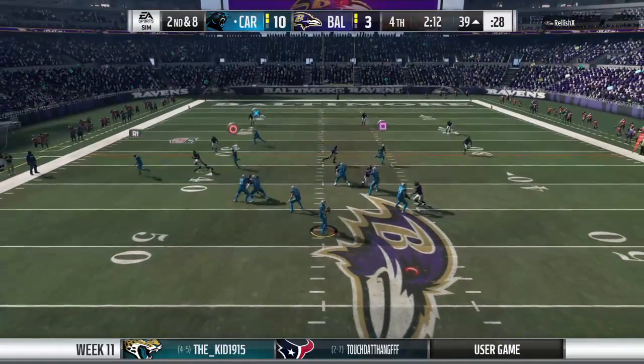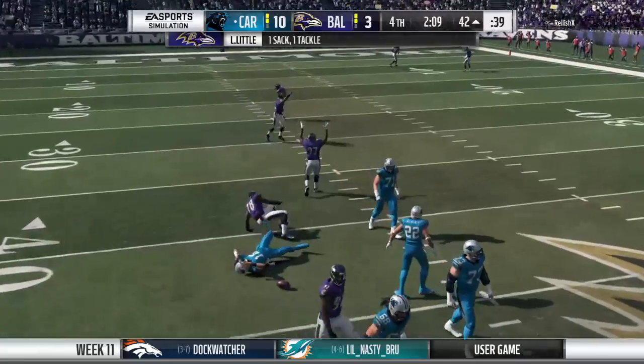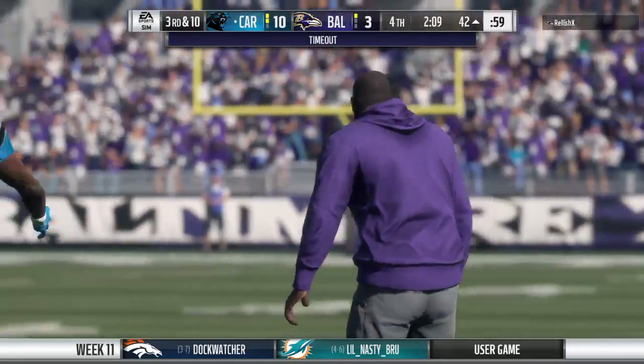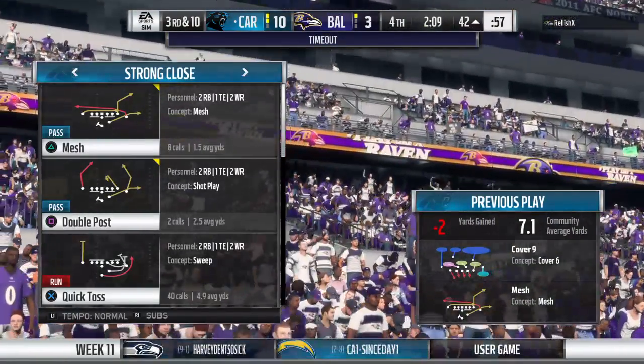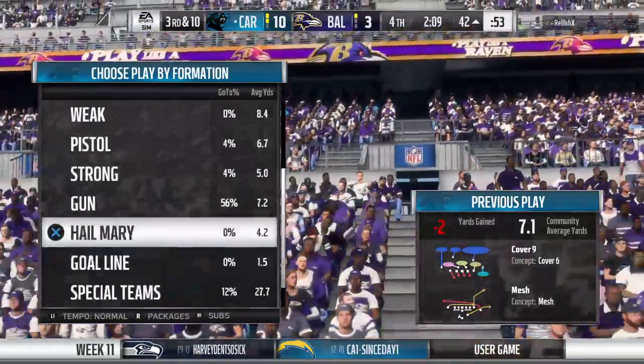Now they'll switch it up here and look to throw. And the Raven pressure too much. Down he goes. Now a timeout coming in here defensively as they stop it before the 2-minute warning with 2:09 to go in the game.